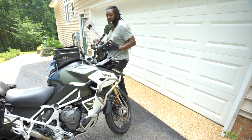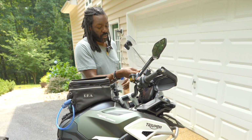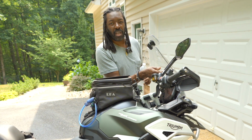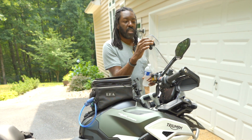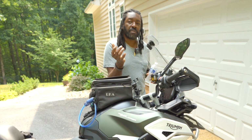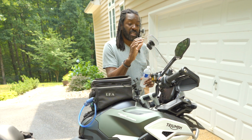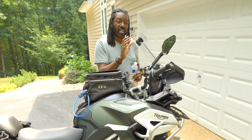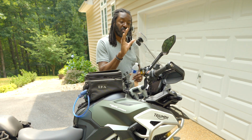The idea of this being so easy to just lift up and down, that's the extent of it. And this particular piece of equipment added quite a bit of wind protection, believe it or not. At first I didn't think it was going to be working. And then on the highway I tried a few different positions and got a lot less wind resistance. So you've got to play with this.